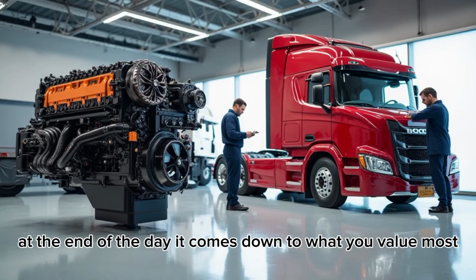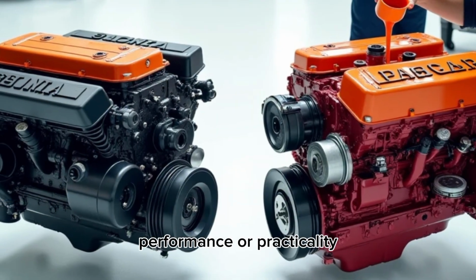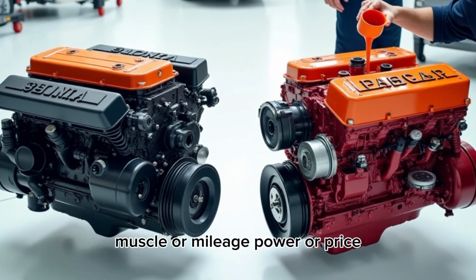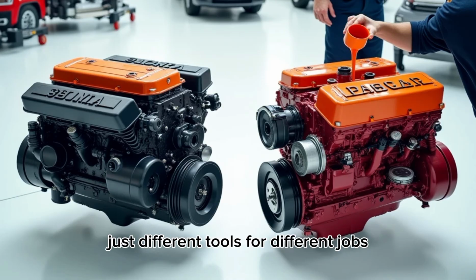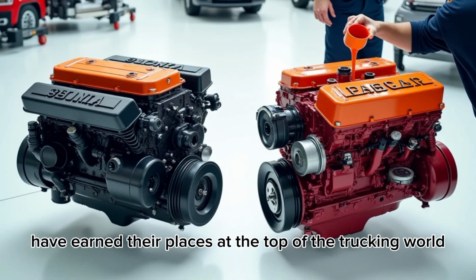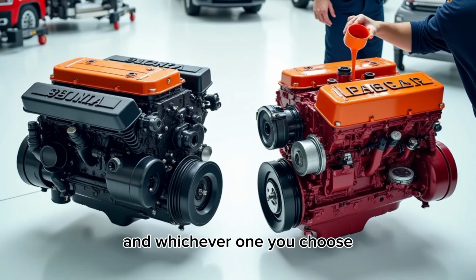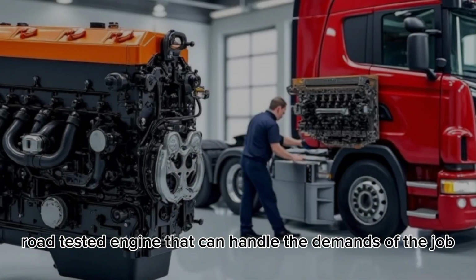At the end of the day, it comes down to what you value most. Performance or practicality, muscle or mileage, power or price. There's no wrong answer here, just different tools for different jobs. Both the Scania V8 and the Paccar MX-13 have earned their places at the top of the trucking world, and whichever one you choose, you're getting a well-engineered, road-tested engine that can handle the demands of the job.